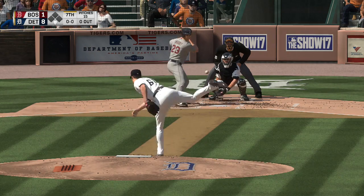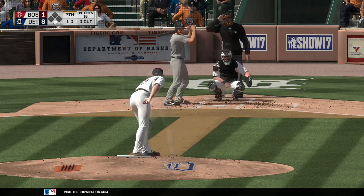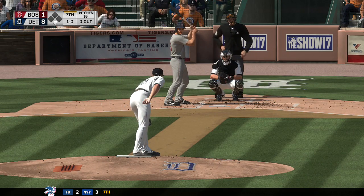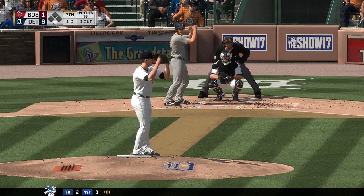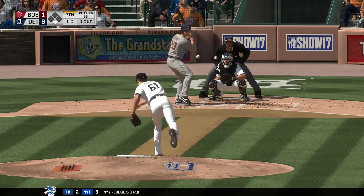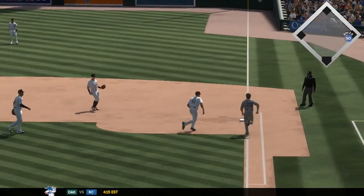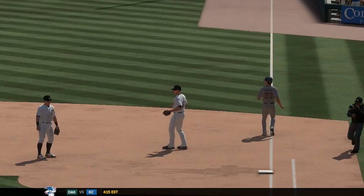From the stretch, here's the pitch. 8, 9, and 1 to start the inning as the first pitch misses for ball 1. Ready with the 1-0 pitch. Weak roller right side. To his right, Cabrera, and he'll flip it to the pitcher covering for the out.